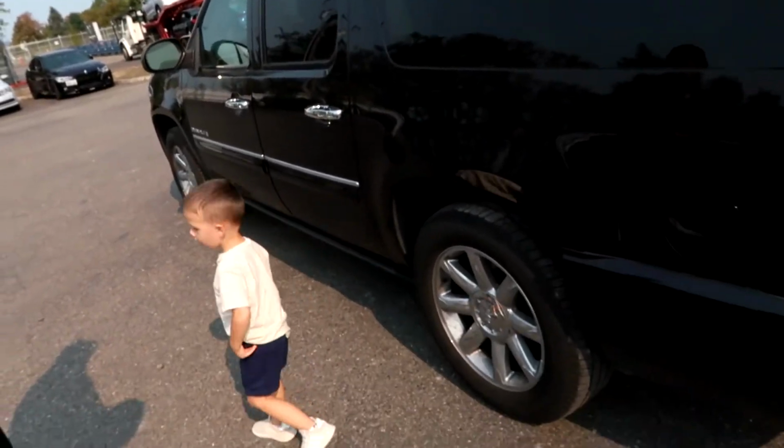I'm here with my brother and Noah. Noah, say hi. Hi. We're picking up my first exotic. As you guys saw in the title, we're at Copart. I bought my first exotic.